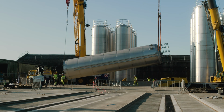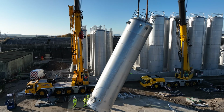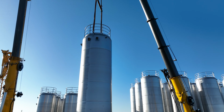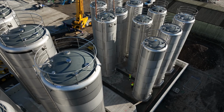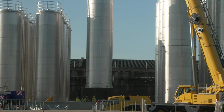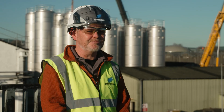With this sort of lift, it's very susceptible to wind, and we've had a lot of wind conditions in Invergordon. The next steps are to put the platforms up, to scaffold everything out, then we can start the installation of the equipment, and there's quite a lot of modifications inside the existing blend centre, so commissioning will be some point into next year.